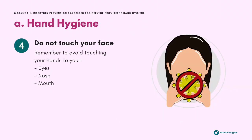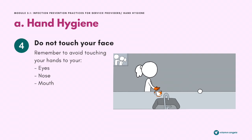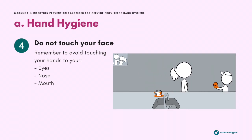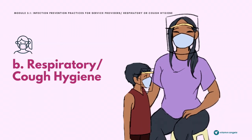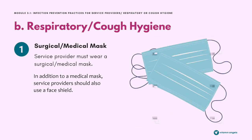Do not touch your face. Our hands touch many objects and surfaces which can be infected, so remember to avoid touching your eyes, nose, and mouth with your hands to prevent the virus from entering your body. Now let us look at respiratory hygiene. Service providers must wear medical or surgical masks throughout the duration of the distribution. Medical masks offer better protection compared to cloth masks.